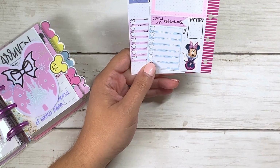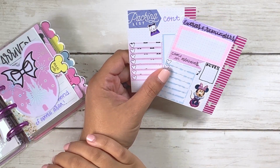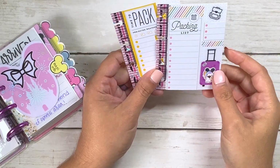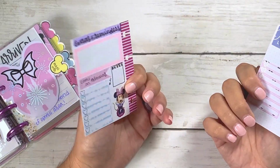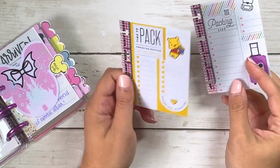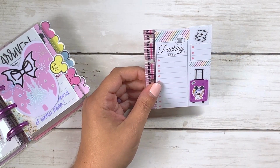I'm usually pretty good. I've got my iPad, so that's what I'll probably use. But extras and reminders will be great for medicines, like don't forget essentials, things like that, and so on and so forth. I kind of wish I had a packing list for the kiddos, like separate ones. What I may do is, this will be me, this will be Dan, kids, I don't know. And then my other thought was to add another sheet to put down our outfits for the days.